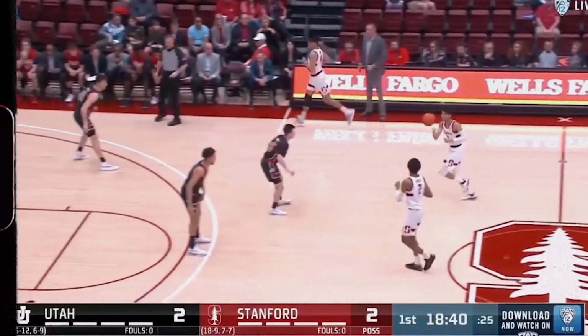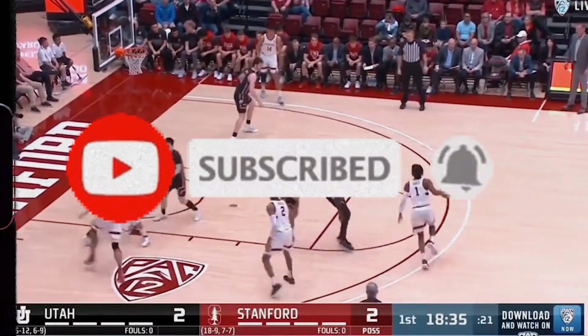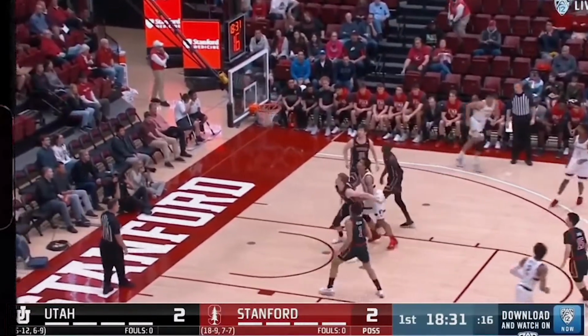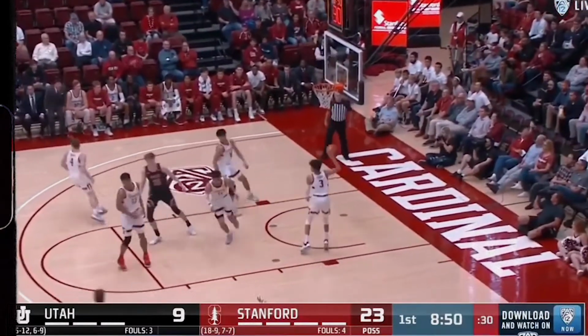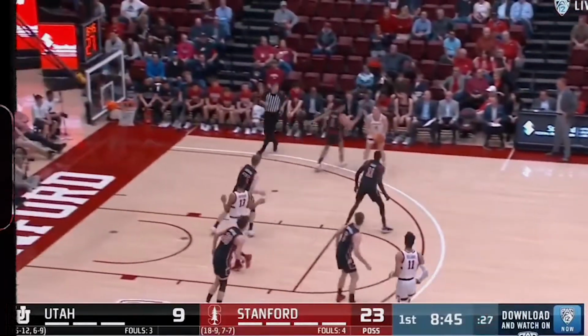The next step for him to get to that elite level that he has the potential of is developing a step-back and a side-dribble 3. At this stage, the far majority of his dribble jumper 3s are pull-ups. And that's the step that Donovan Mitchell took. That's the step that Jamal Murray took this postseason and last postseason that made them elite scorers.